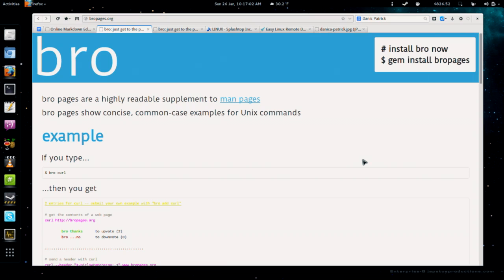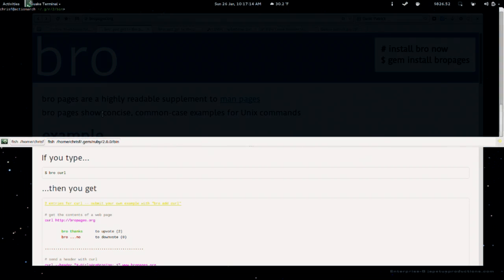Matt, this is why I'm excited to announce Bro Pages. You can go to bropages.org. Bro Pages are a highly readable supplement to man pages. They show concise, common case examples for Unix commands. So, for example, I'll pull it down right here. I got my terminal, and I got Bro installed. Let's use their example. Let's say I wanted to learn about commands for curl.